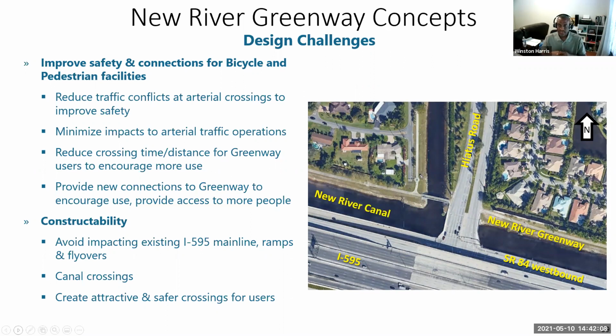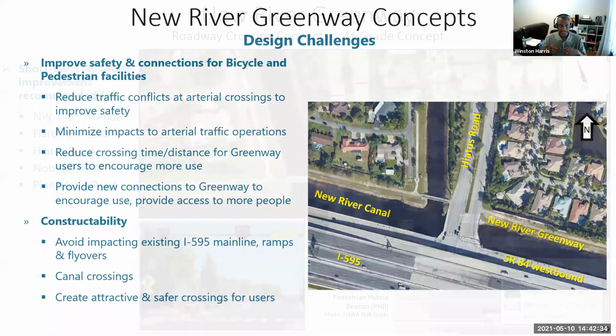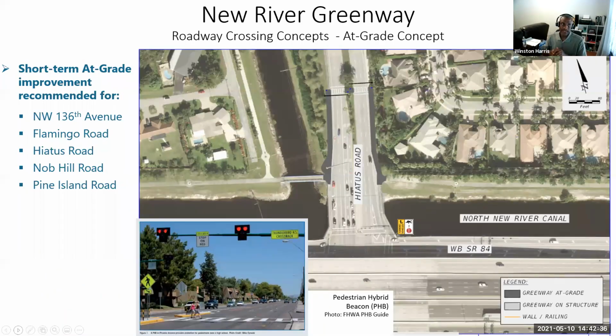So there are some missing north-south ped and bike crossings. So we're trying to provide those connections also. And then there are constructability issues, of course, trying not to impact 595. The canal crossing makes the geometry a little bit difficult. And whatever we do, we want to make sure that it's at least attractive so that the cities and so forth will accept these crossings. Next slide, please. Okay.